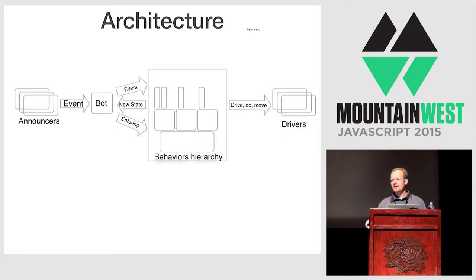So here's my architecture. I built this little framework, and it starts out with announcers on the left, and everything is event-driven, so we're very comfortable with that here in the JavaScript group. We send events into a bot, and the bot takes each event and delivers it into a behaviors hierarchy. This is a hierarchy that has one active state, but it's important to know that anytime you have an active state, you have a whole stack. You have all the parent states, and they all matter.